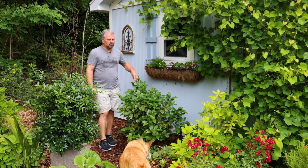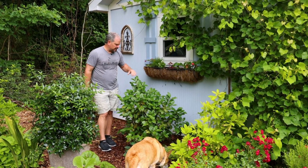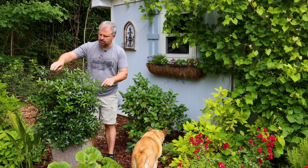This one bloomed for months and months. I just planted another one on a landscape project that you guys will see this coming week. Great plant. And also this is a Christmas jewel holly.